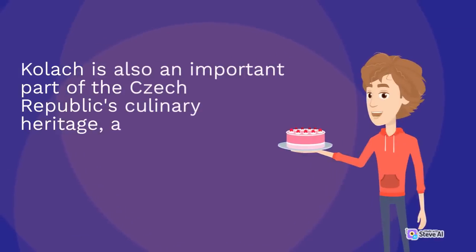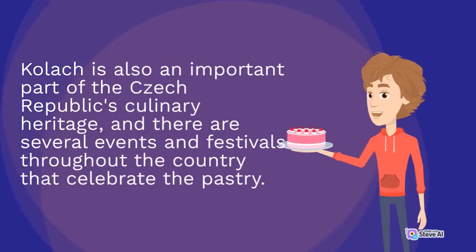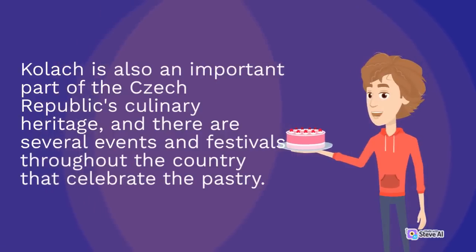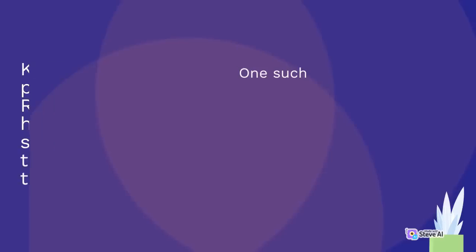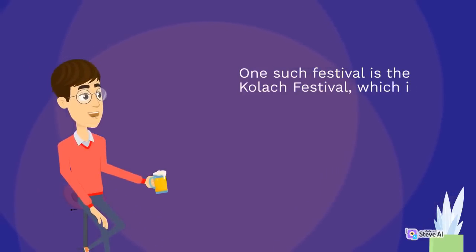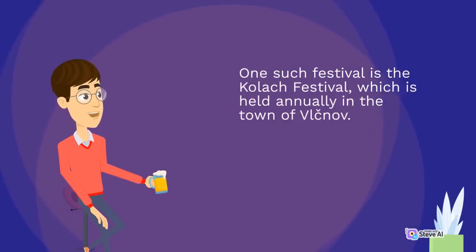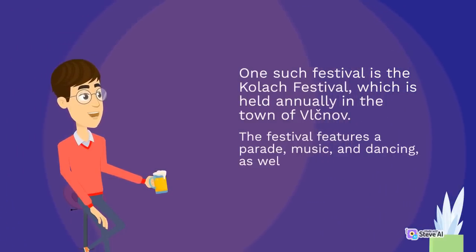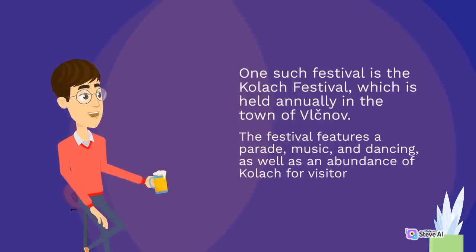Kolač is also an important part of the Czech Republic's culinary heritage, and there are several events and festivals throughout the country that celebrate the pastry. One such festival is the Kolač Festival, which is held annually in the town of Weeknight. The festival features a parade, music, and dancing, as well as an abundance of kolač for visitors to enjoy.